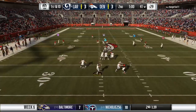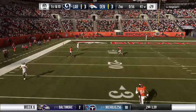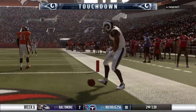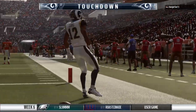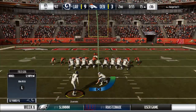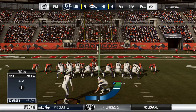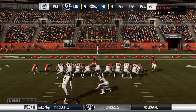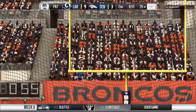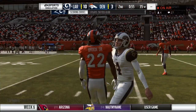After the interception, here's Goff. He's letting it fly for Cooks. That's going to be caught, and he's going to take this one in for a Rams touchdown. Brandon Cooks, his first touchdown on the year. And the Rams strike quickly here for 6 points. Zuerlein is good with the PAT, and the lead is now 10-3.